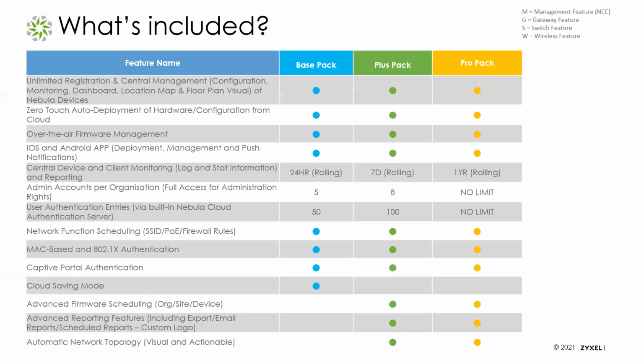So now we've got a quick comparison chart here. There is a much more detailed version of this that you can find on our website. It goes into the differences between the free version of Nebula called Base Pack, the optional Plus Pack, and the optional Pro Pack. I am going to go through some of these really quick. But just in general, access to plug and play installation, or zero touch installation, whatever you want to call it, over the air updates, and the ability to access and configure all of the main settings in your devices are all part of the free version of Nebula.